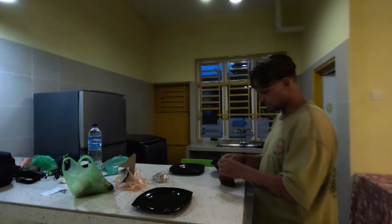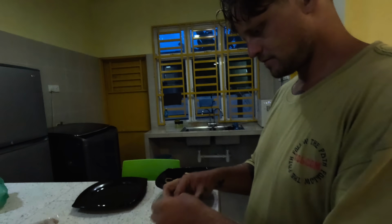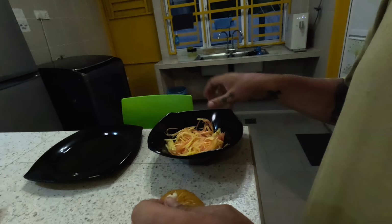Just got back to our accommodation. We're pretty much staying outside the centre in this like homestay kind of thing. Got a little kitchen. Mario's opening this thingy ball. I'm not even sure what it is.